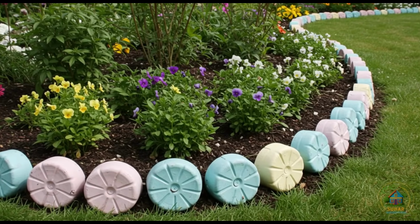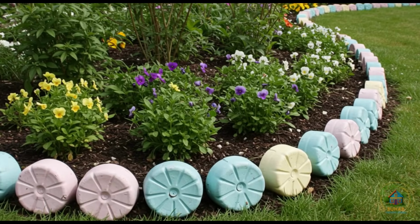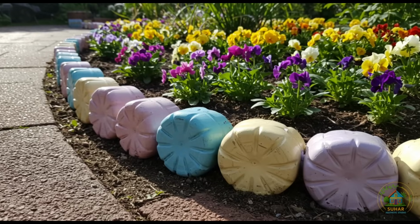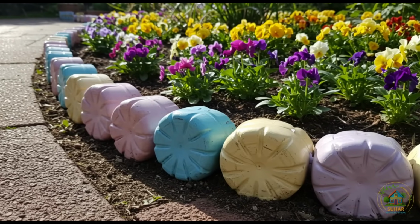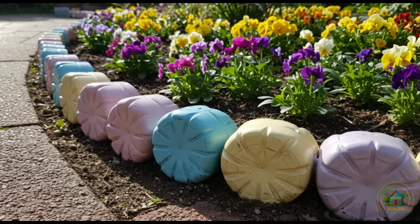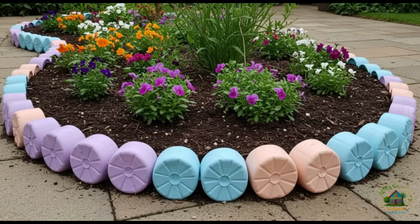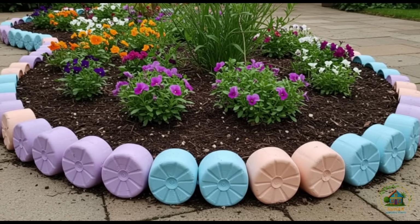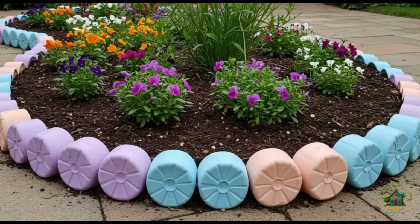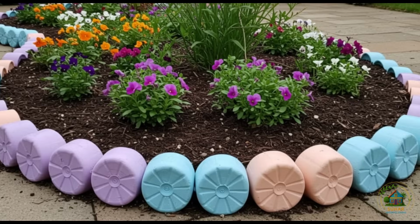It's a statement, a reminder that waste can be beautiful and that with a little effort we can turn what we throw away into something that gives back to the earth and to ourselves. These bottles now stand not as symbols of pollution, but as colorful pillars of ingenuity. So the next time you finish a drink, think twice before tossing the bottle. It might just be the next beautiful addition to your garden.